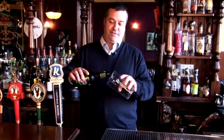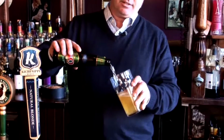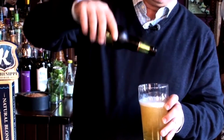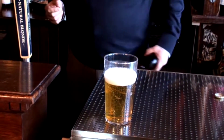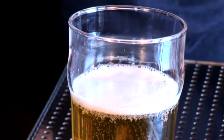Glass, 45-degree angle, somewhere towards the middle of the glass. Pouring up, you can be aggressive or not. Start straightening out. Good, to the last drop. Nice, clean, clear head. Everything is carbonated. You can see the bubbles going. Beautiful beer, a beautiful pint.